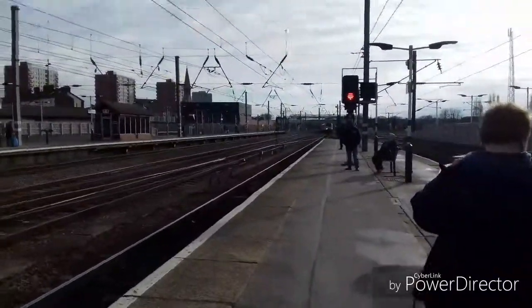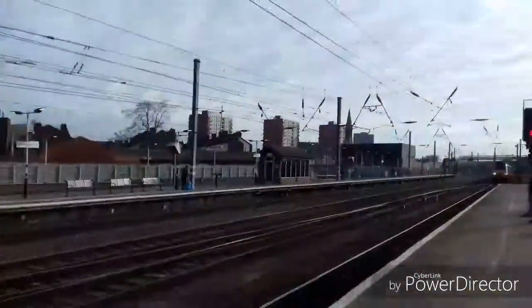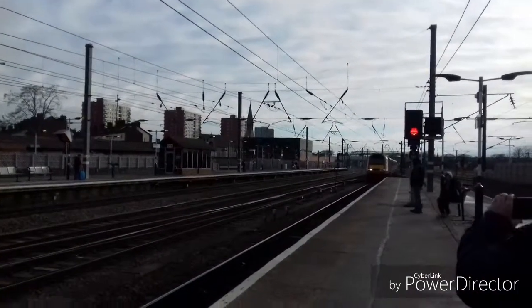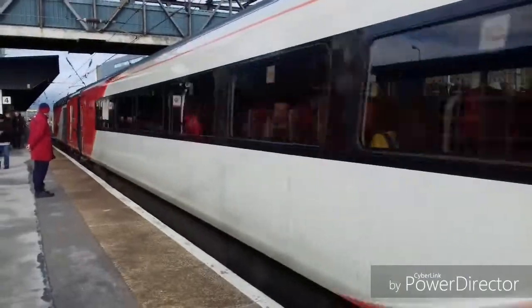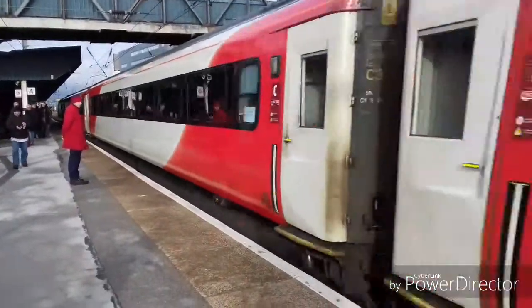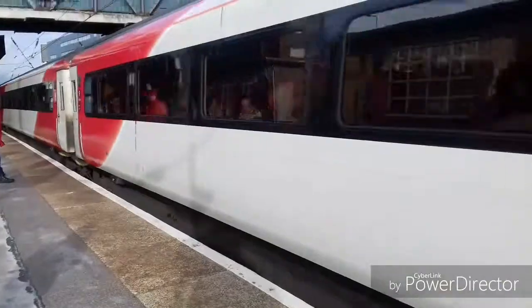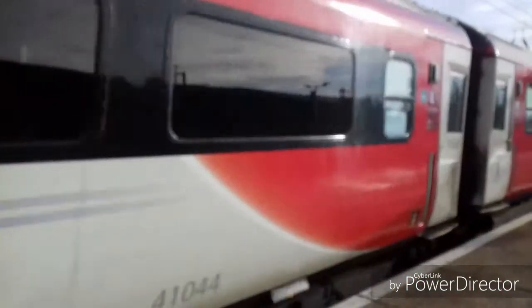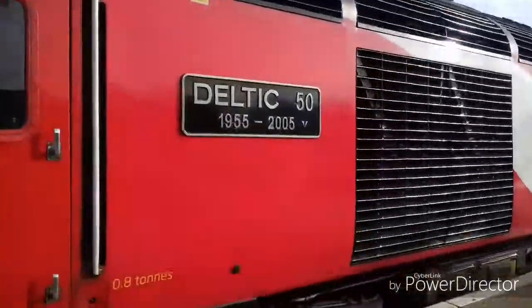This is 1C18, the East Coast service from King's Cross to Edinburgh. 43277. Also pulling in is the East Coast pair, 43277 Celtic and 43367.